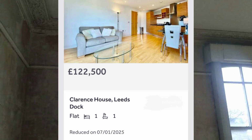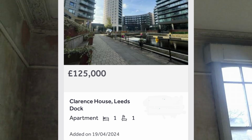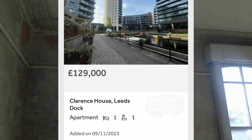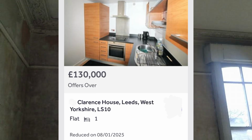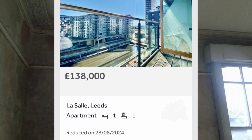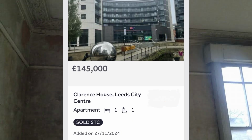There are other blocks in this development like Clarence House, Mackenzie House, Magellan House, and I have been told, so that needs double checking, that none of the blocks are EWS1 compliant. Let's have a look at the sales history of the property and if the property sold.